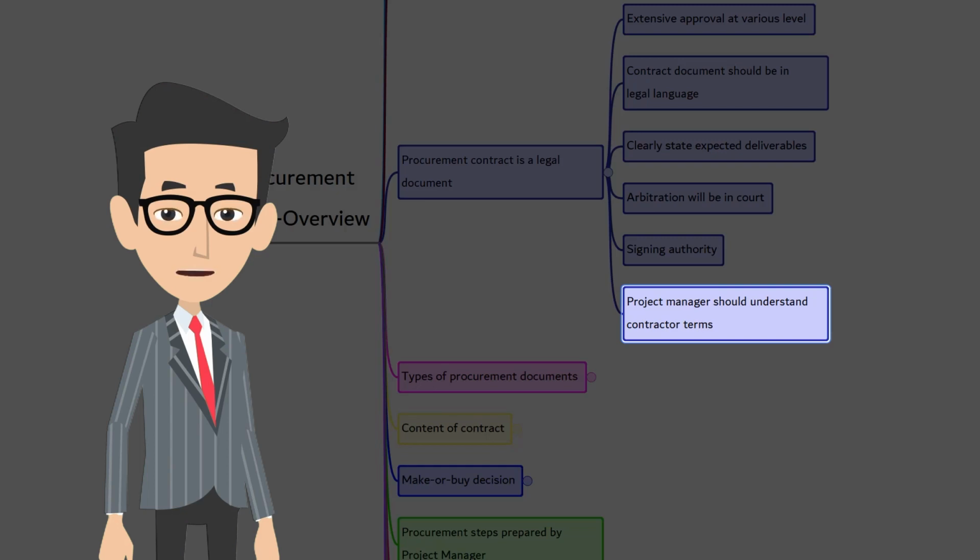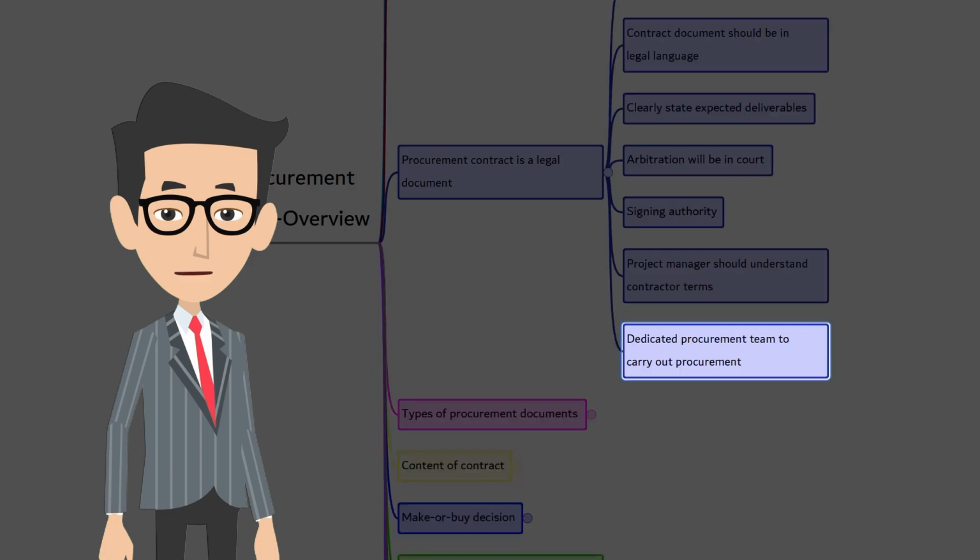The project managers are typically not the authorized person to sign in any legal documents relevant to procurement. It is reserved to the respective authorities. In the organization policies, it will be defined clearly. The dedicated procurement team will negotiate, purchase, and sign in the contract. This is called centralized purchasing.